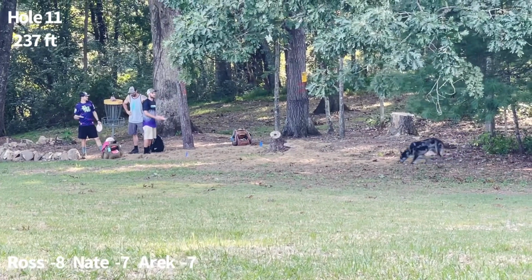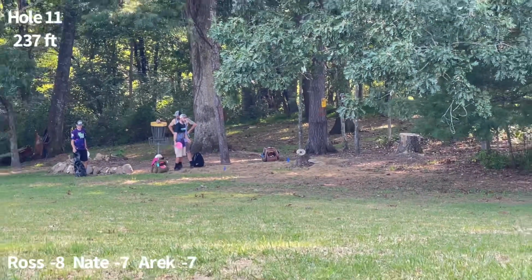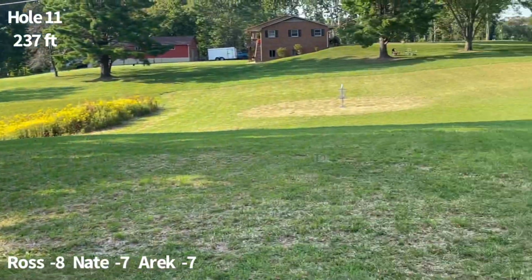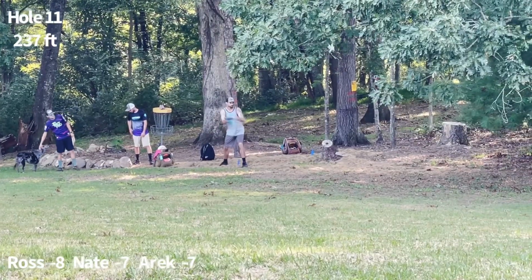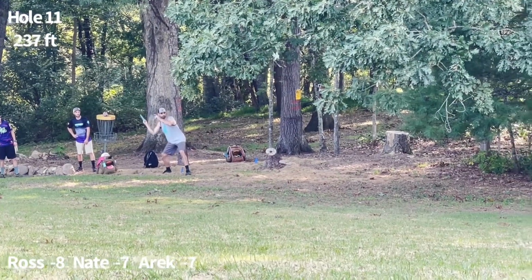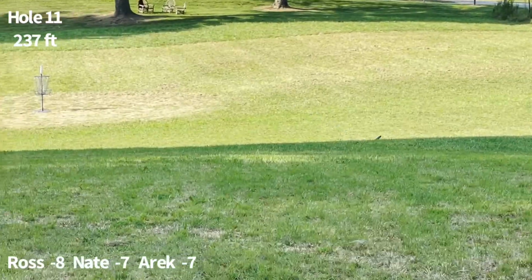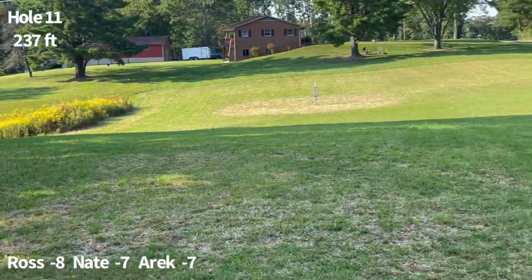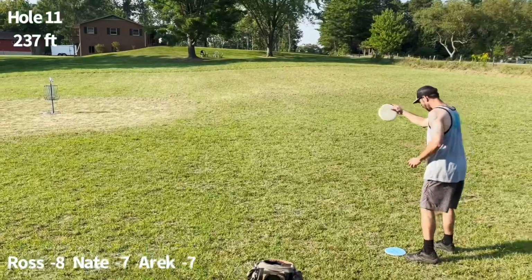So this hole has a low ceiling off the tee, blind shot. Nice and low. That's about 21 feet for a birdie. Ross is gonna try the turnover forehand with a Tactic. He just doesn't get the turn. He needed a little more anhyzer on that disc. Arek rips it real quick and parks it. Hits the base. That's definitely a birdie.